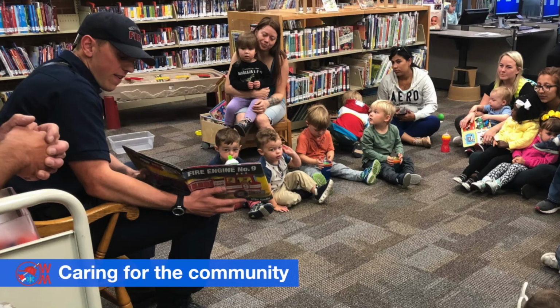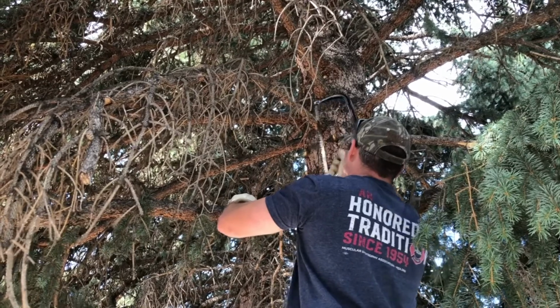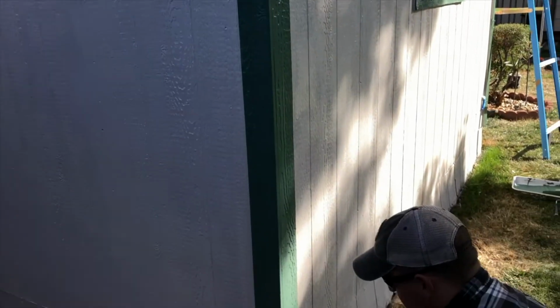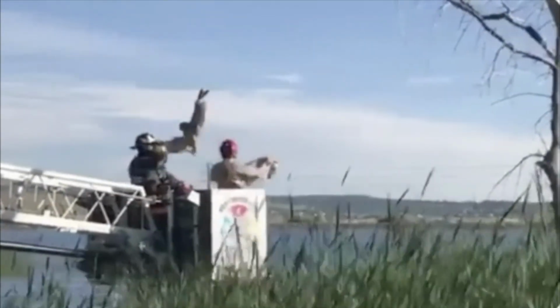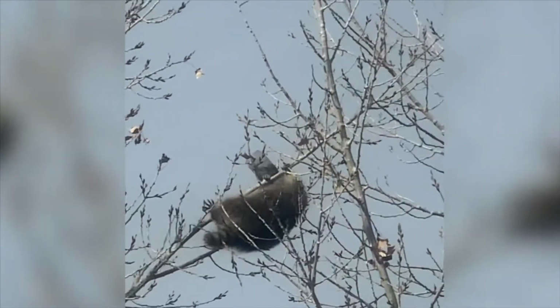For our firefighters and staff, public service not only means emergency response, but also being a part of the community. That's why we attend community and neighborhood events and volunteer to assist those in need. In October, a team of firefighters helped a Lakewood homeowner with some projects around the house as a part of a community volunteer effort. On the 4th of July, a call from a citizen led to this owl rescue. And in November, our Company 15 rescued a raccoon with a peanut butter jar stuck on his head. A passerby had spotted the animal and called us to help when no one else would.